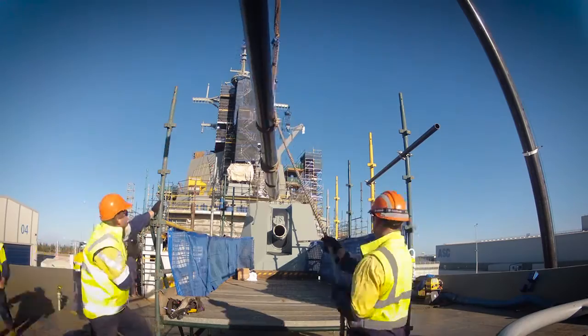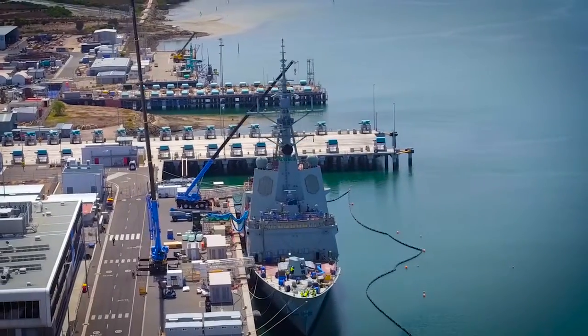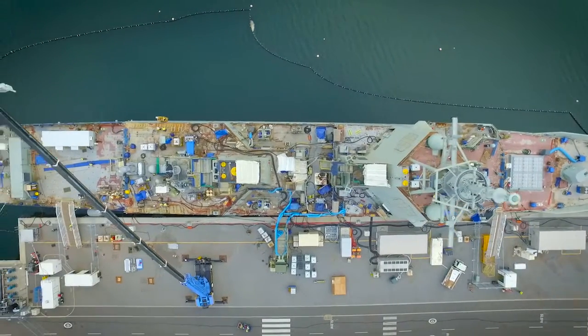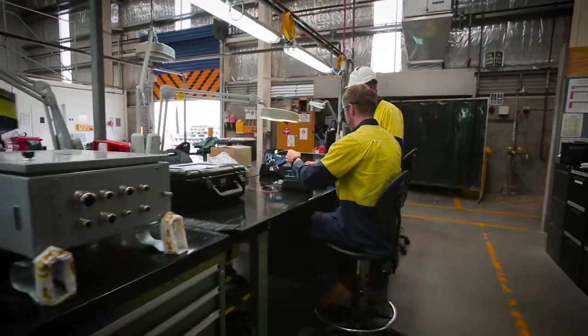The building and integration of the ships, particularly at the end, is a very complicated effort. It takes a lot of different skill sets. It takes the production team, ship's completion, combat system. Teamwork actually has to increase at the end of the cycle. And I see a lot of that being demonstrated on Ship 1 between now and the end of the year.